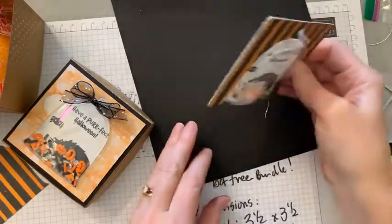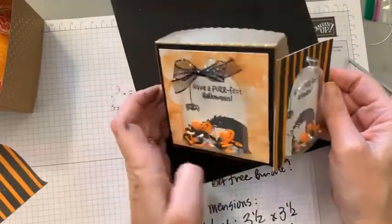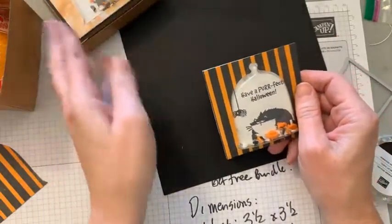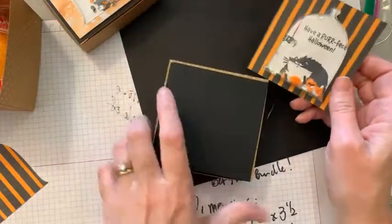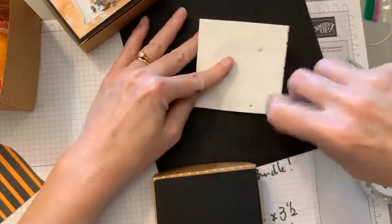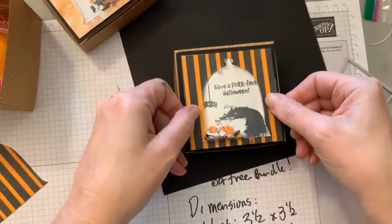Okay, isn't that the cutest? I like that better than that designer paper. It goes perfectly with my little, oh, what do you call those? Sequins and sprinkles. Those are just Halloween sprinkles I got at the grocery store, so don't stress about that. They're not a Stampin' Up! product.